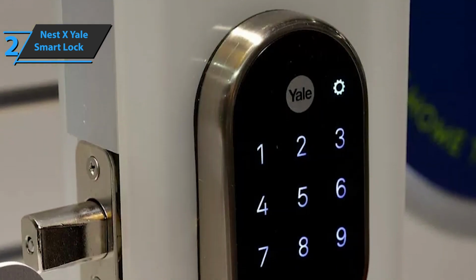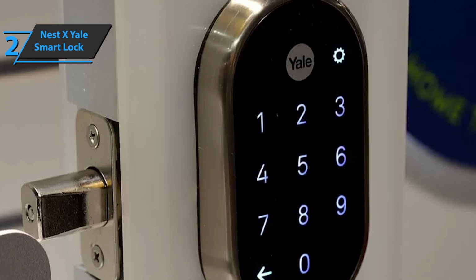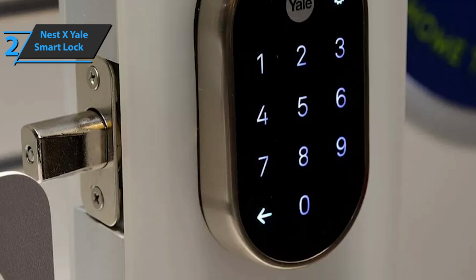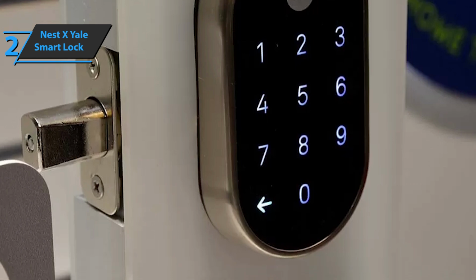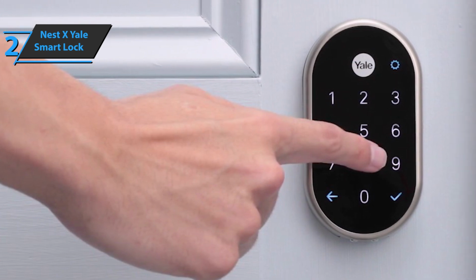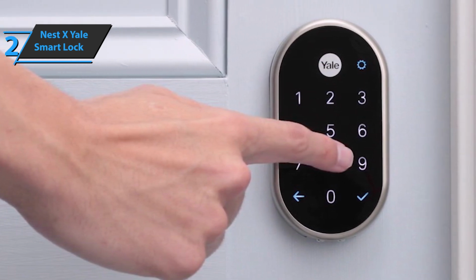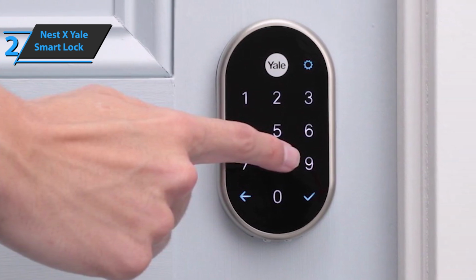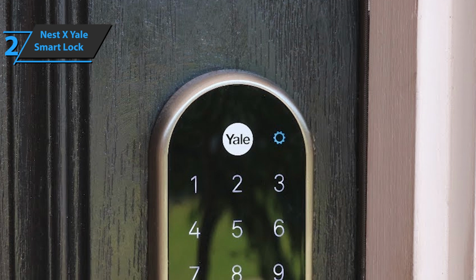There is a huge potential for lock configuration. If you have other Nest devices, such as the Nest Hello Bell, it'll be possible to sync everything together to set locking and unlocking rules. In terms of product quality, the lock is very strong, and the metal structure is resistant to all elements. In use, the Nest X Yale lock works very well. If your installation is done well, everything works smoothly.